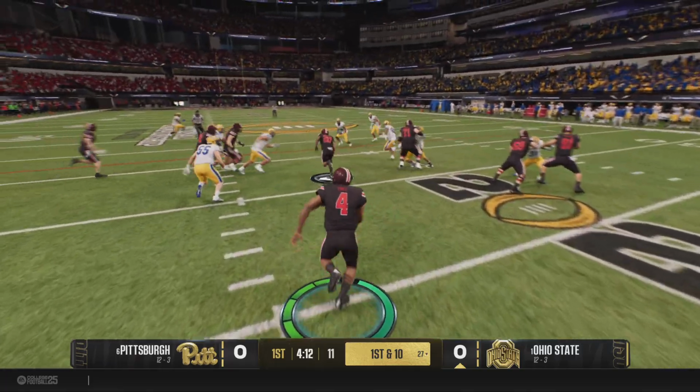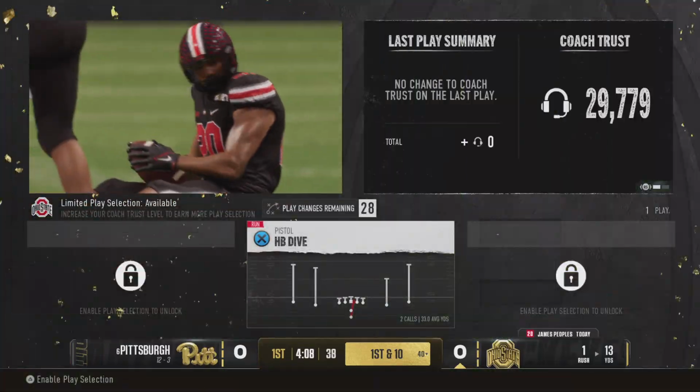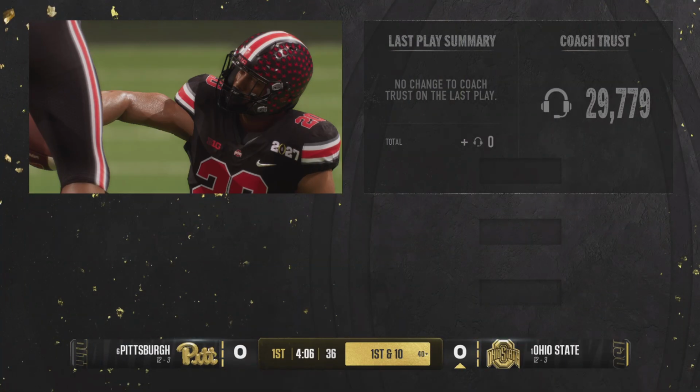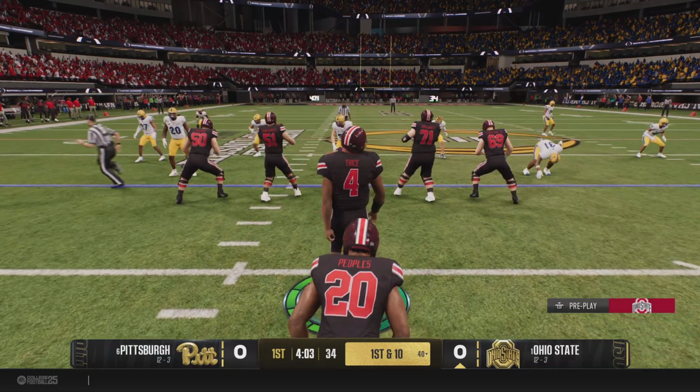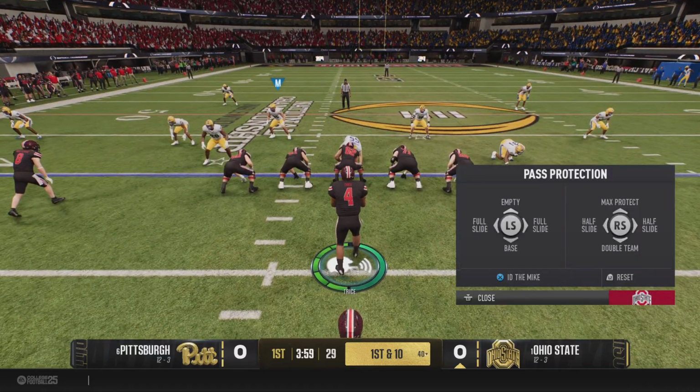Out of the shotgun, he'll hand it off. And that is a first down game. Moves the ball to the 40. Ooh, how about that offensive line? That's just getting a hat on a hat, opening just enough room for the back to be able to get through there for a big game.